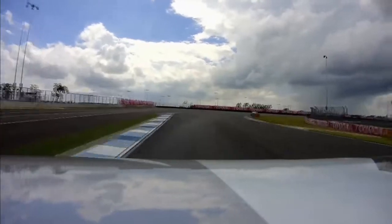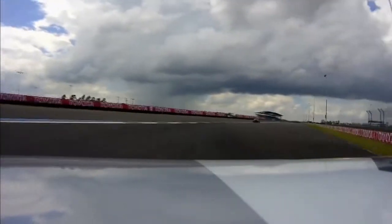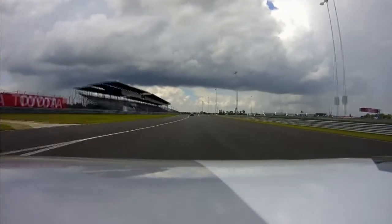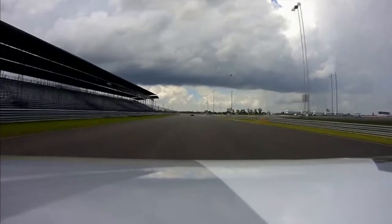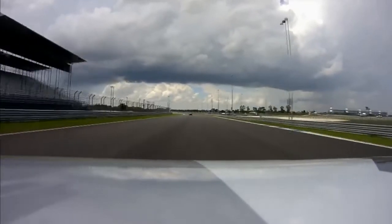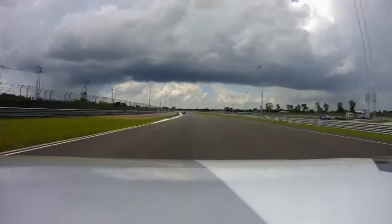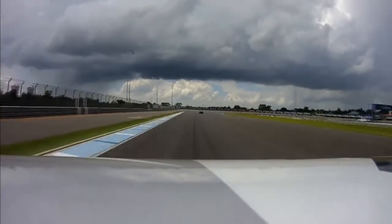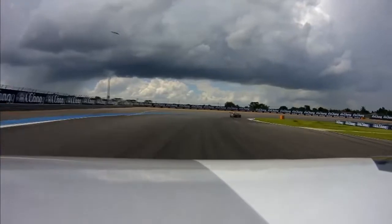Down towards turn one, important to get this one right. You can't run wide. If you run onto that Astro, you risk losing a lot of traction, and this straight is very long. This is a Hermann Tilke designed circuit. It was opened in October 2014. It's the only FIA Grade 1 circuit in Thailand. And this is a very big, heavy braking zone. So a good opportunity for overtaking down into the hairpin.